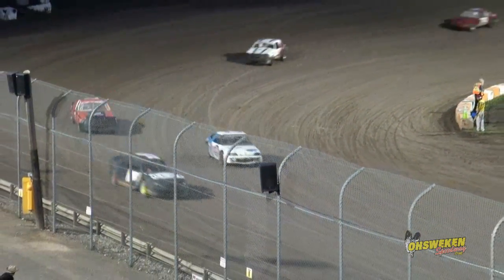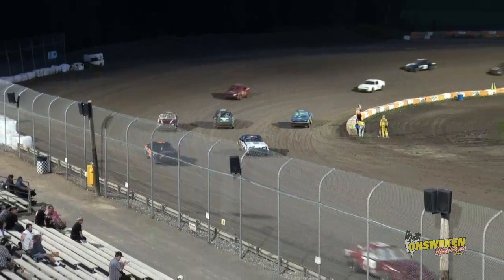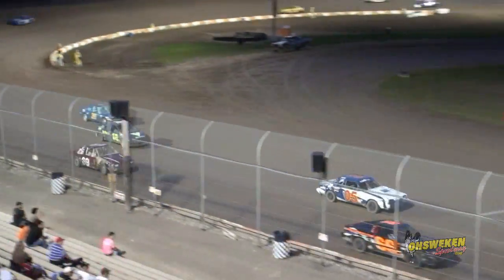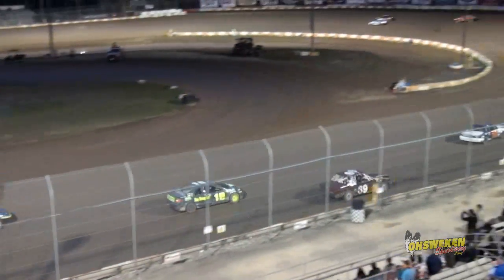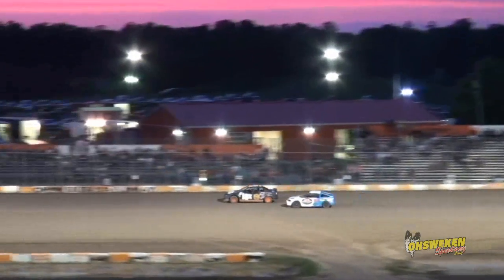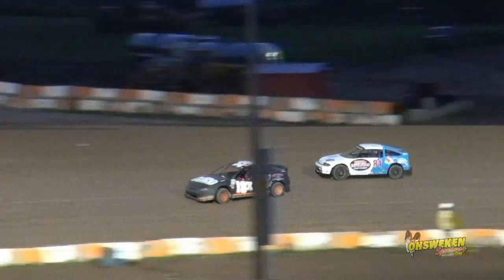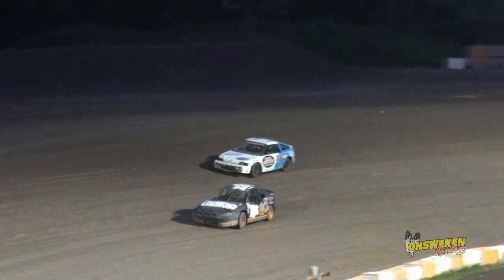And Schutz is right there too as they get the 2 to go signal. Schutz takes it down to the inside and tries to get the lead away from Bowden, side by side into turn 1. Longaro slides up high and falls back from the top 2. Schutz is doing all he can to stay off of Bowden and get the lead away. Into 3, Bowden faster. Schutz going up to the high line.